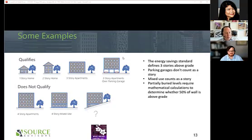The next 3 examples are showing some building types that would not qualify. A 4-story apartment complex, even though this is residential, and for cost segregation purposes, it's still residential. But for 45L, it doesn't qualify because there's more than 3 occupied stories above ground.